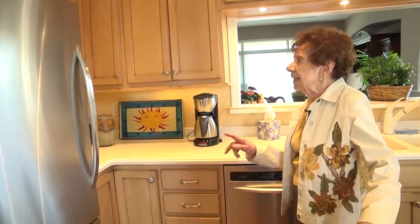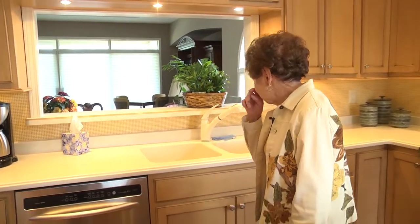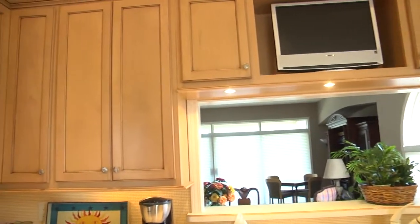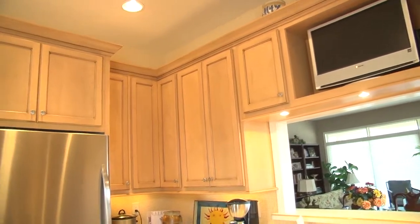One thing that my decorator told me, be sure and order a cabinet depth refrigerator so it doesn't project any further into the room. The cabinets themselves are installed an inch lower than ordinary because I'm such a short person, and it helps me reach the second drawer.